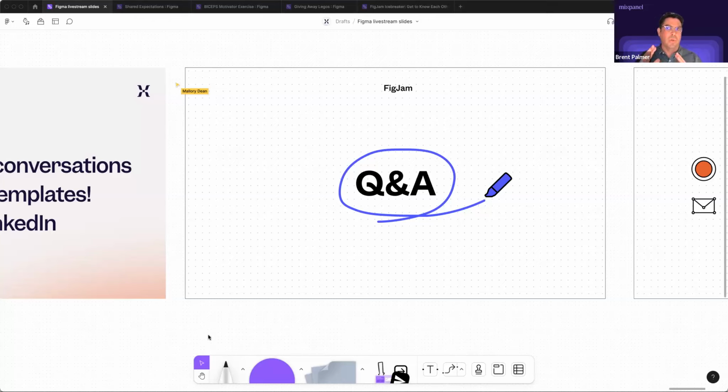I think that's really important to think about. Because it's an infinite canvas, this is possible. Next to that, we have the motivators and what I care about. Below that, we could have giving away Legos, and we can talk about specifics, a personalized job description, and how we can either exchange expectations or maybe start delegating work as part of a growth area.